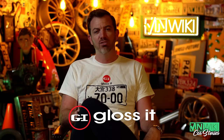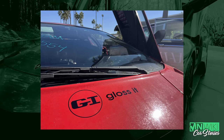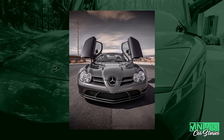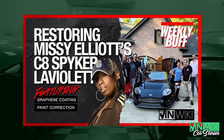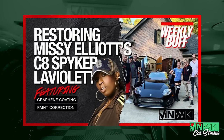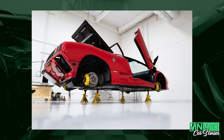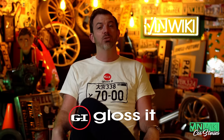And so in preparation, we had some of these cool shirts made because this was going to be a partnership with Glosset. Every year for the past 3 years, I've kind of tried to find a car that Rich and his team could partner with VINwiki and we could do some kind of collaborative project. And in this case, unlike the SLR, which just needed a cosmetic reconditioning, or the Spyker, which had been sitting for so long and really needed to be rejuvenated using all the Glosset products, this car was going to need quite a transformation.